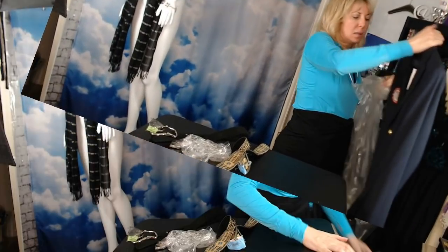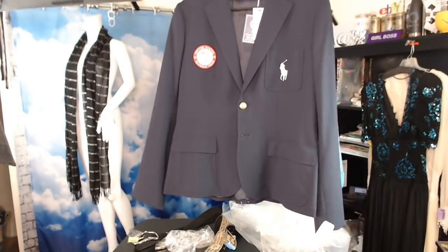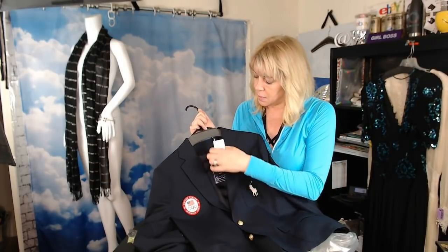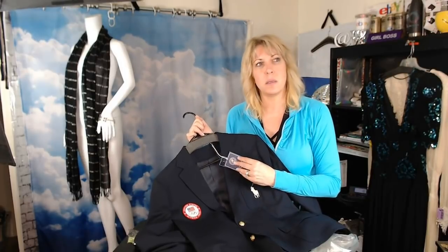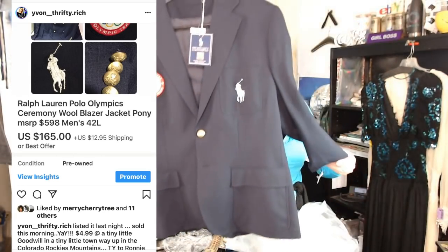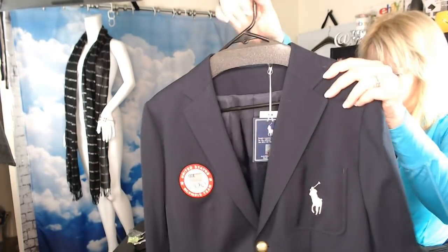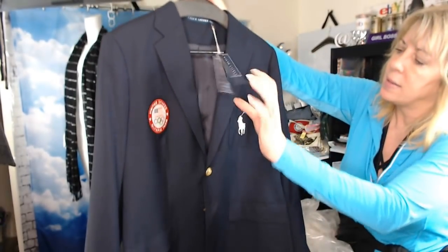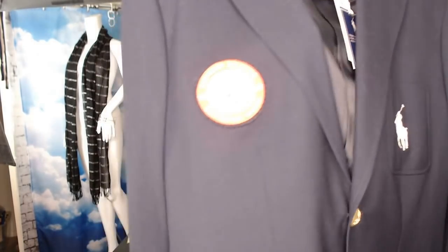Guys, this one's new with tags. These Ralph Lauren Olympic jackets. They have certain designers design these, and one of them I sold, I don't remember what year it was. One of them was a men's. But everything's authentic, but never be afraid to pick these up. They'll have nice etched buttons, molded 3D relief buttons. I paid $8 when it was all said and done. New with tags. Now this one is a female, so the men's tend to bring more.